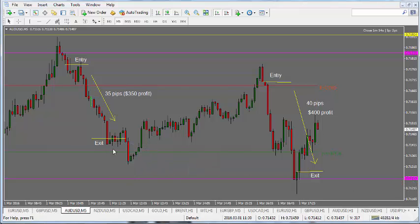The first target was this pivot point, this green line. However, the price started to stop shy of this level, didn't quite make it here, so I didn't want to give back all the profit that we had in the trade. So I got out once this red candle started to push down a little bit, especially with these couple of candles forming. You could have stayed in the trade because this candle did not get broken. However, I had profit in the trade and I was not willing to give it back. So again, 35 pips.